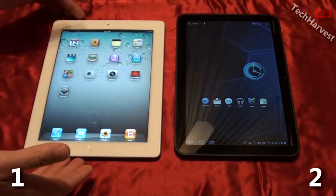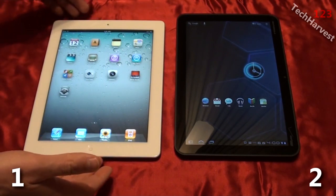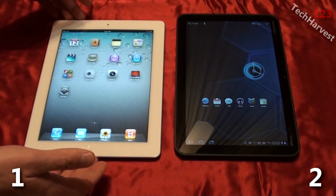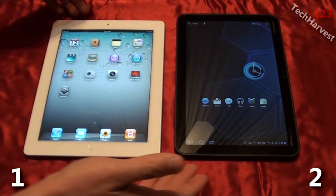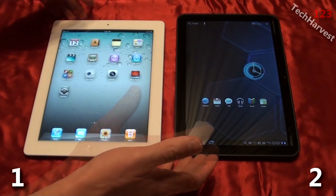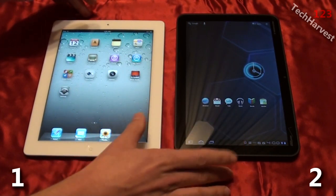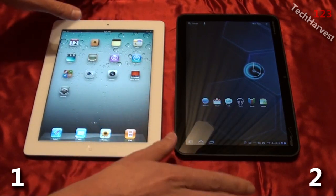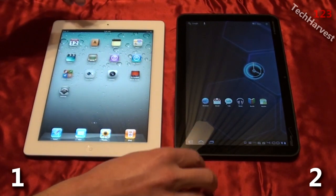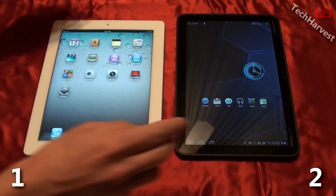Now this Apple iPad 2 is a 64 gigabyte version, the Wi-Fi version. This Motorola XOOM is a 32 gigabyte 3G device. Right now that's the only way the Motorola XOOM comes. It comes in one flavor, it comes in 32 gigabytes, and you get 3G with an upgradable 4G on it.